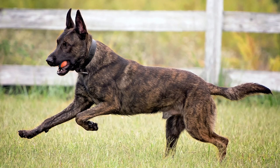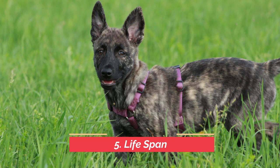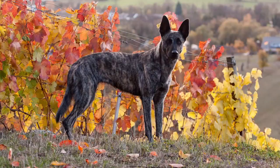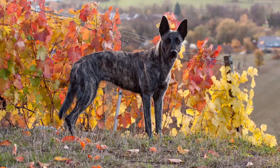And finally, we'll compare the lifespan between the male and female Dutch Shepherd. Dutch Shepherds want to be active, they want to be socialized, and they want a family. So if you keep this dog active, give them good food, get them regular checkups, then this dog will live anywhere from 10 to 15 years.